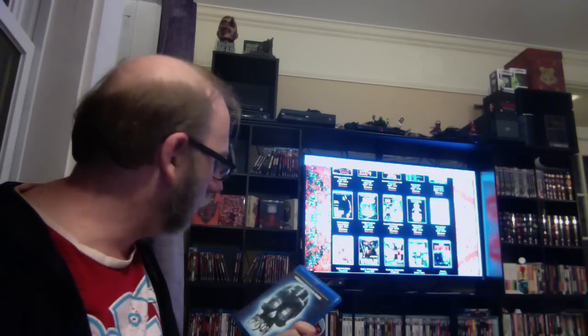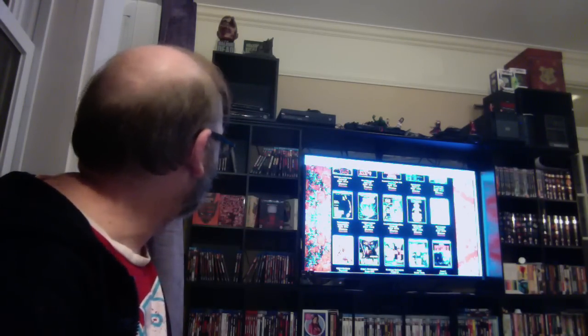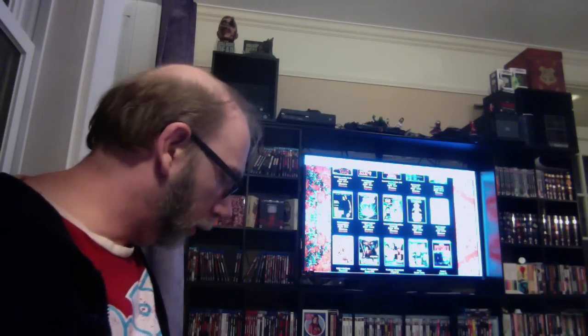I'm not sure what happened, but I ordered this one from overseas, I think, and there was no slipcase. I'm not sure if there was ever a slipcase with Prison. Let me know, because I don't have it. I thought I had a slipcase. No, I guess I didn't. But it's one of the collector's editions that I didn't get a slipcase with. So I'm not sure if there was a slipcase available at the time or not.